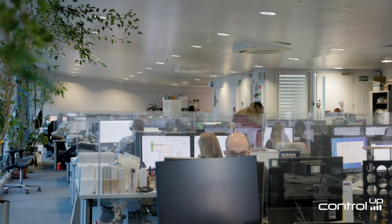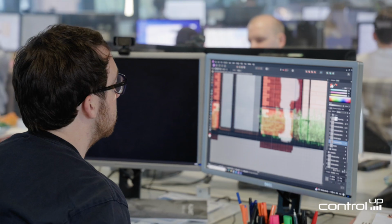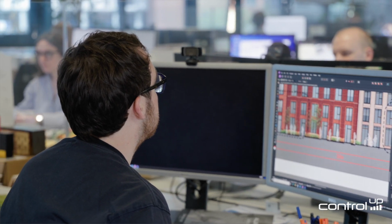SimpsonHaugh are a leading edge practice when it comes to IT. Our environment is very much Windows based, with a number of desktops and VDIs. A lot of the apps that they use tend to be quite graphically intensive, high GPU and CPU, so things like Revit, AutoCAD, MicroStation. The biggest issue we did have was component failures, rebuilds, new starters, all these sort of things take quite a lot of time out of your day.